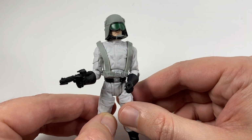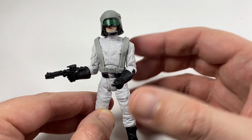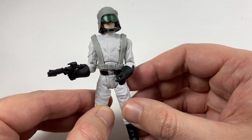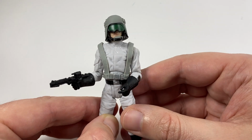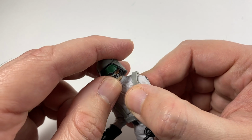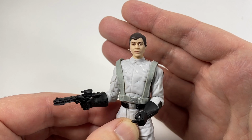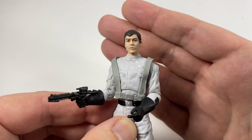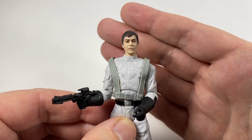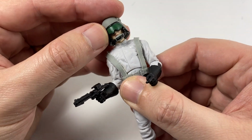All right then, so here is the figure out of the packaging, and as I mentioned before, we have had this figure before. He was included in a 2-pack for the Vintage Collection called the Endor AT-ST Crew. And this is just one of those 2 figures. So this one, I do believe, is a repack of the one that's based on Richard Marquand's head sculpt, who is the guy that directed Return of the Jedi. Now, his character was called Marquand, which is basically his surname. And the other guy that came in that 2-pack was Lieutenant Watts, I believe. But I think that this one is based on Marquand, which is pretty cool.